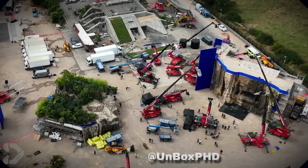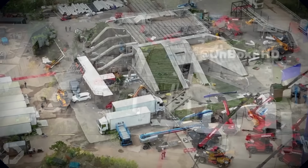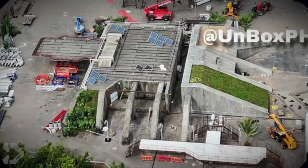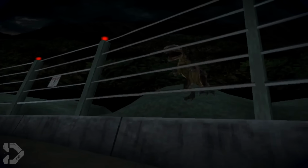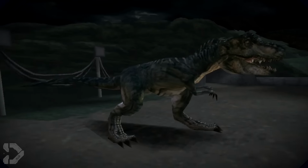They're also constructing what looks like an old InGen facility. Not sure exactly what this is. Could be a refueling station or just the entrance to some underground service tunnels. Either way, it's looking really nice. I'm loving the overgrown vibe of all this. But anyway, back to Malta.